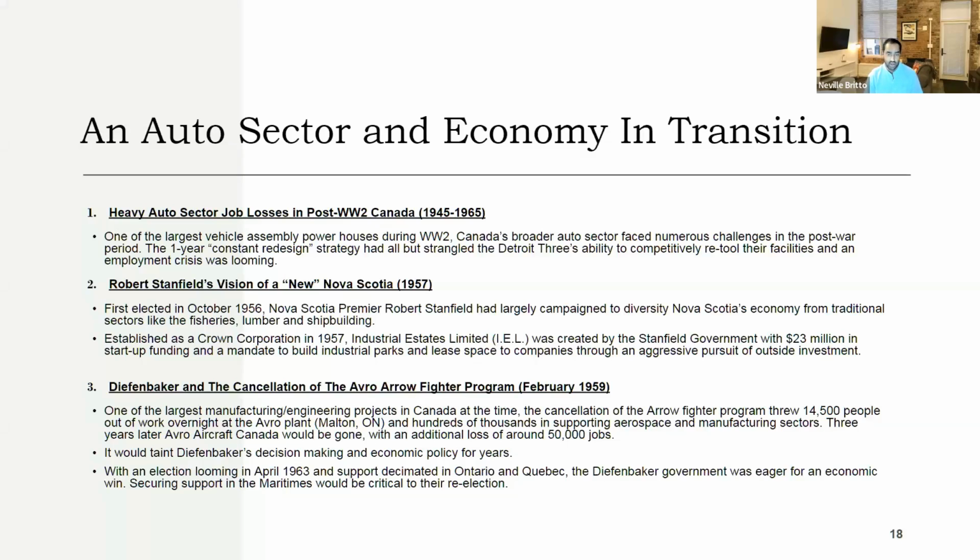That decision tainted the government for the rest of their term. They realized an election was looming in April of '63. They realized that they had lost Ontario. They realized that they had lost Quebec. So they needed an economic win, and desperately. The Maritimes would be that win, and they were looking for any support that they could find in the Maritimes. Next slide, please.